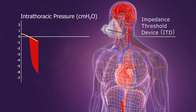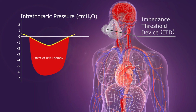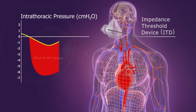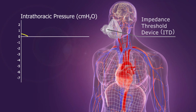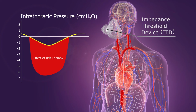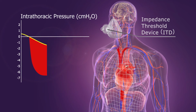IPR therapy is used to enhance negative intrathoracic pressure to help the body help itself in states of shock. Studies show that IPR therapy enhances the negative pressure in the chest by providing a slight amount of therapeutic resistance to the influx of air. This enhanced vacuum pulls more blood back to the chest and heart, enhancing preload and cardiac output. It also lowers ICP, making it easier to circulate blood to the brain.